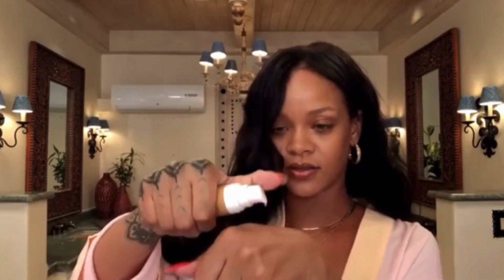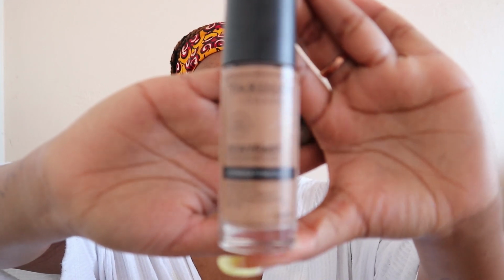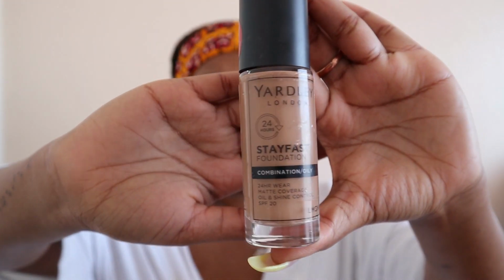Start with the foundation. So I like to get messy with it. Okay, so she starts off by using foundation, and she actually uses a lot of foundation. So for my foundation, I am going to be using the Yardley London Stay Fast foundation, and it is in the shade LM5N. So she literally applies a lot of it on the back of her hand.